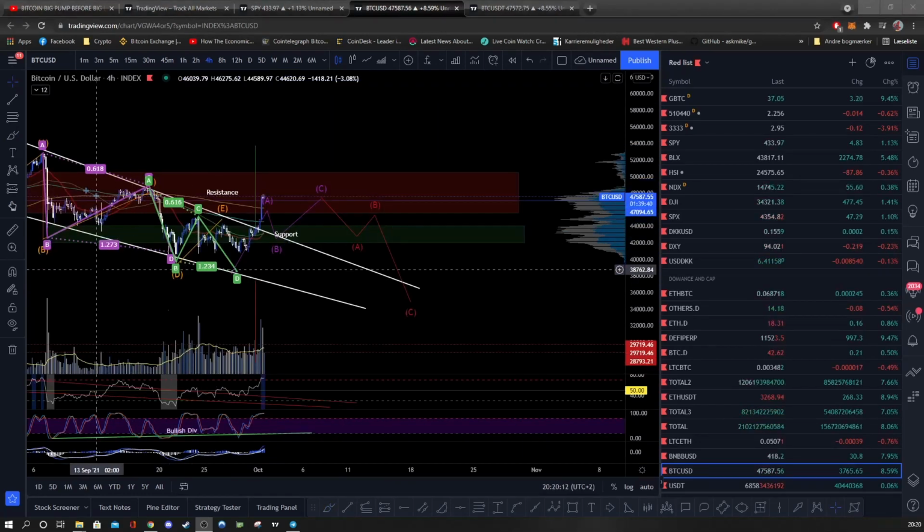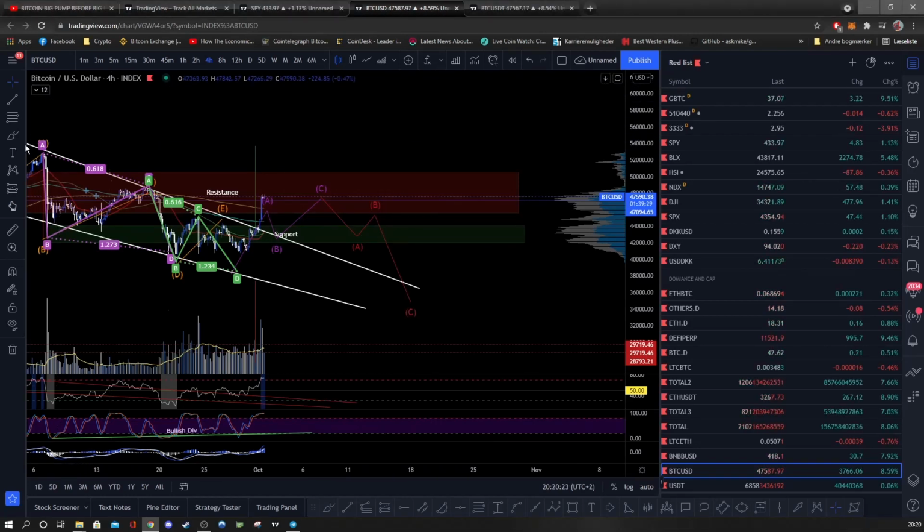Something else we can look at, guys, is a divergence, right? I've been talking about a lot of divergences. They are powerful tools, so use them. Let me show you guys what I mean, right over here.